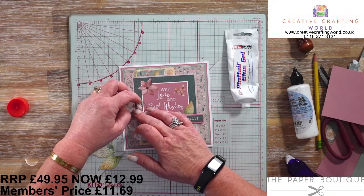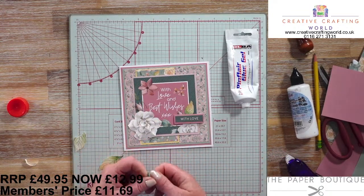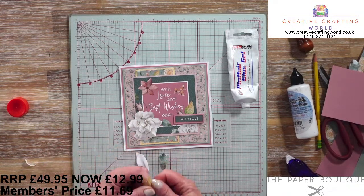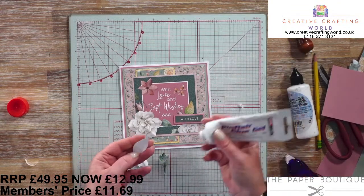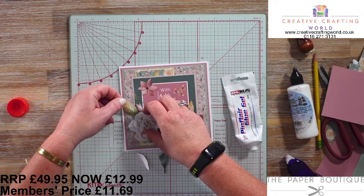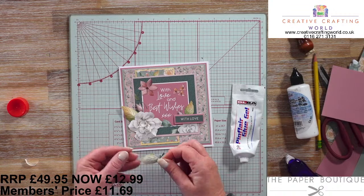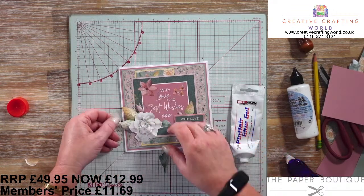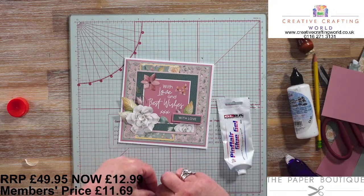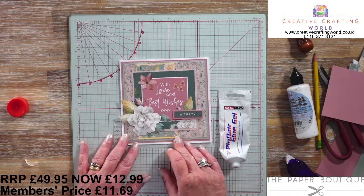So I'll just give that a little pinch like that, just to get rid of any extra glue. And then I've got the little leaves that I cut out. I'm just going to curl those as well. And again, adding in that little bit of glue gel. So I want one there. And this one that had got the raggedy bottom bit doesn't matter because I'm tucking it behind. No one's ever going to know. And then this one can go under there like that.